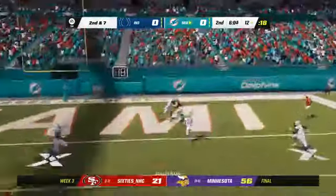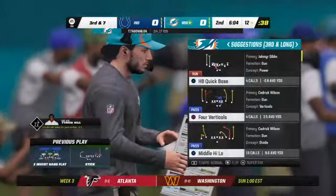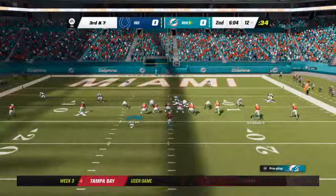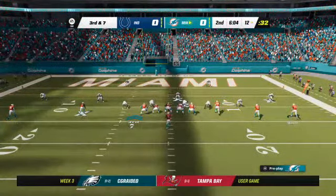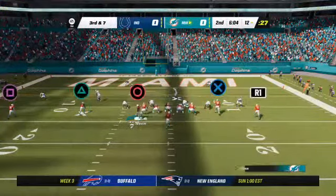On 2nd and 7, Tua to the goal line, but it's incomplete. Oh, they were so close. That close to their first points of the game. Just needed to hang on just a second longer, but he couldn't complete the process of the catch through the jostling from the defender.